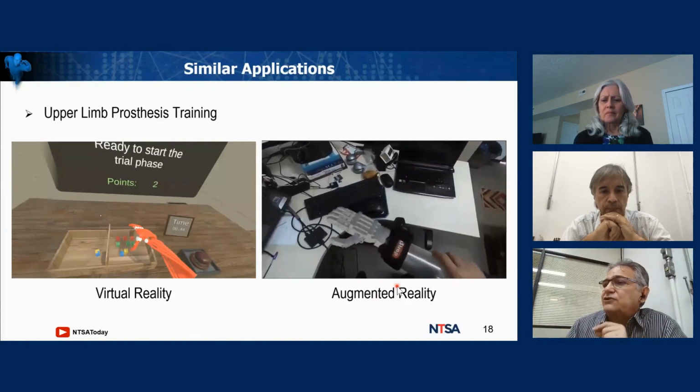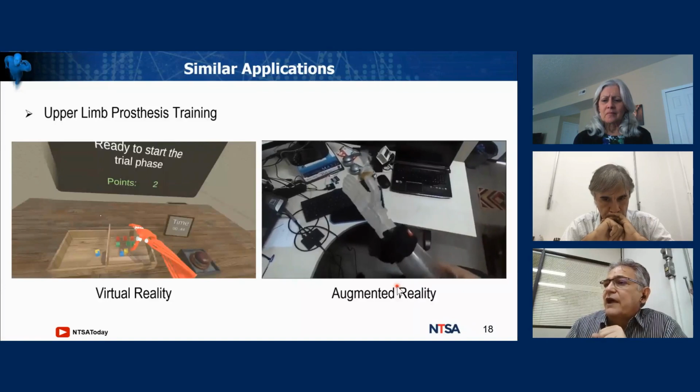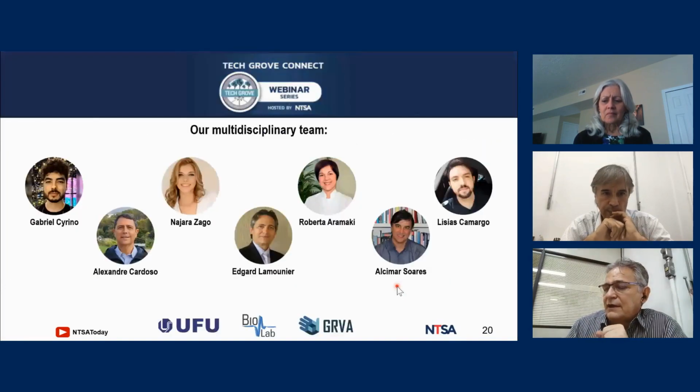So we understand this technology can help with different kinds of health and recovery problems, with amputees and also stroke patients. Okay, so I will leave it for questions.